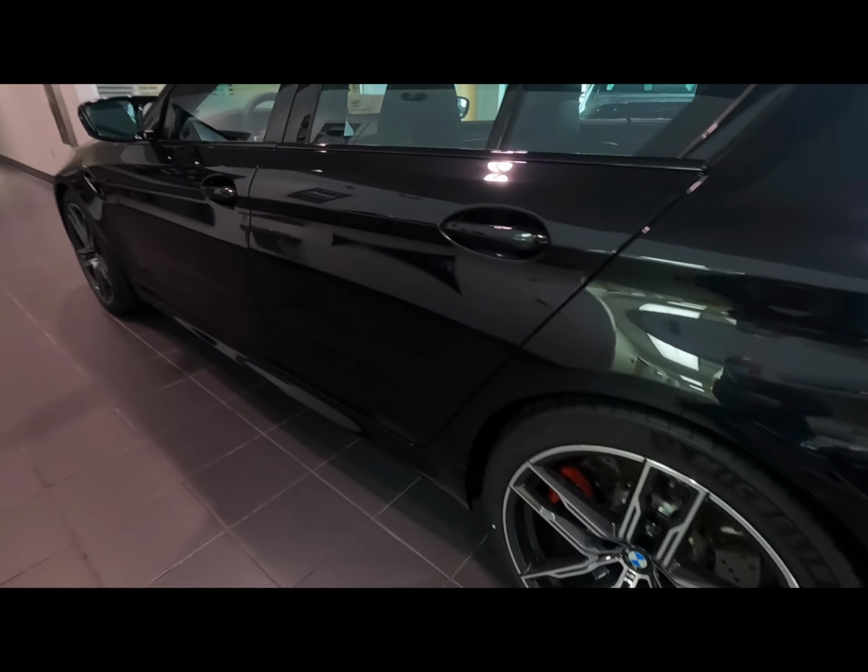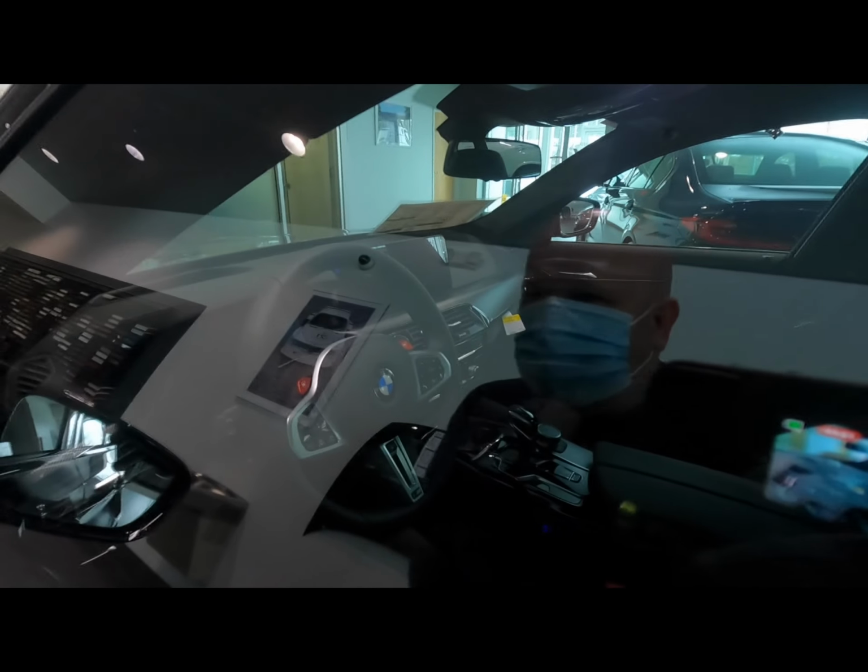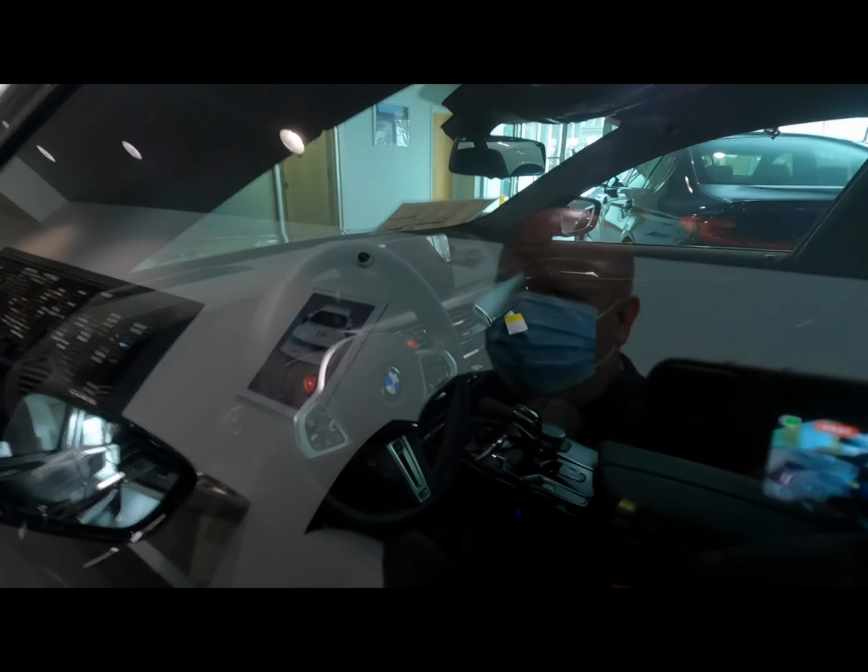Nice aggressive wheel. And again, full black interior. Nice stitching on the steering wheel with the M colors. Side with the M5 competition logo again. And a nice pearl in this paint job that's hard to pick up on camera indoors.